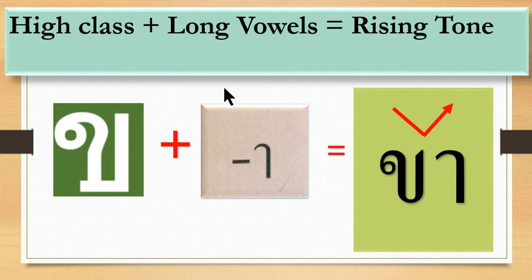Just as information for people who want to study reading and writing Thai, the most important thing is that you have to remember the group of the consonants and the vowel sounds in Thai. Even though there are a lot of vowel sounds, try to remember them day by day, one by one.